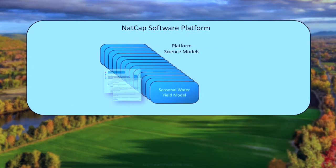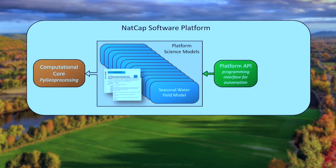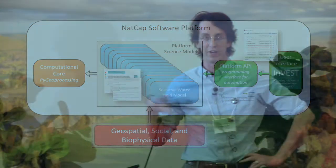And our platform looks something like this. In the middle, there's a bunch of models. We have a big computational backend that's super hot and goes fast. We have an API that sits on the front, so anybody can develop their own software on this. In fact, we develop our own software. There's data that fits outside, and sometimes we expose things on the computational backend. Like if you want to delineate a watershed really fast, we can expose that to you. Is there anything wrong with this? Not really.